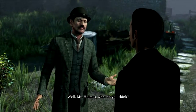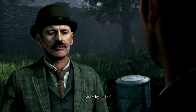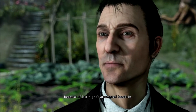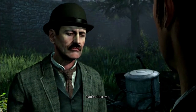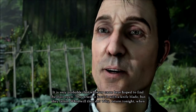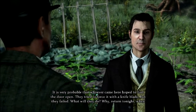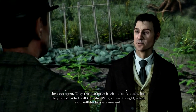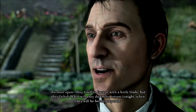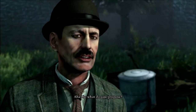Well, Mr. Holmes, what do you think? I think that we are lucky. And why is that? Because of last night's attempted break-in. Oof, you've lost me. It is very probable that whoever came here hoped to find the door open. They tried to force it with a knife blade, but they failed. What will they do? Why, return tonight, when they will be better prepared. Aha! So what do you propose?